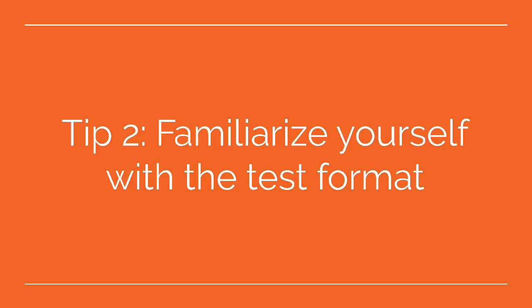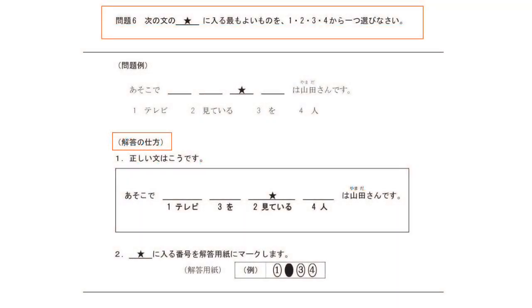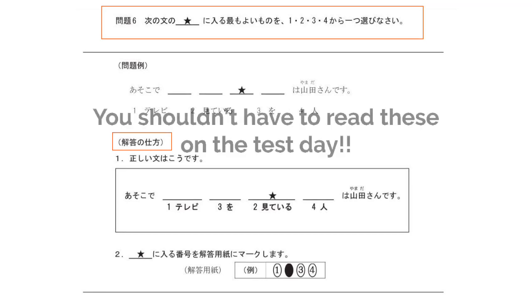Tip 2. Familiarize yourself with the test format. Don't spend time reading instructions and sample questions. The question types, and the order they come in, are fixed, so there's no reason to be surprised by the test format on your test day. On the actual test paper, you will be given instructions on how to answer each question type, as well as a sample question. You should never read these.